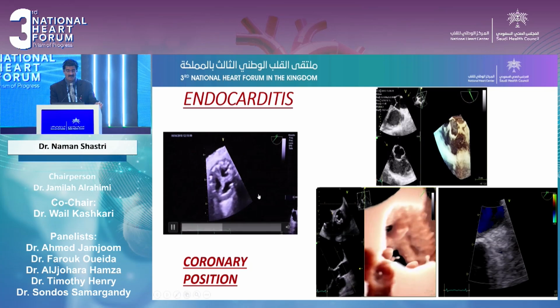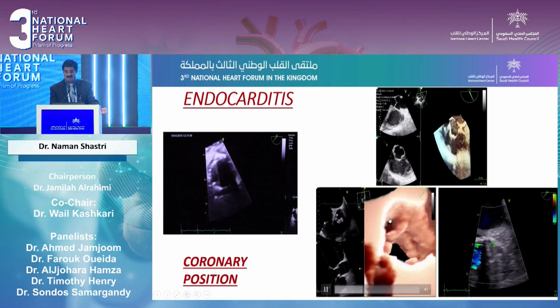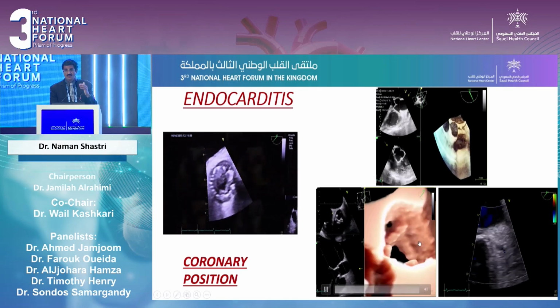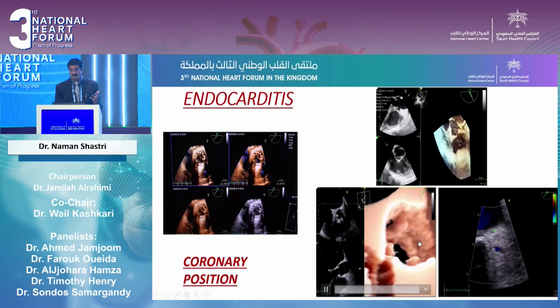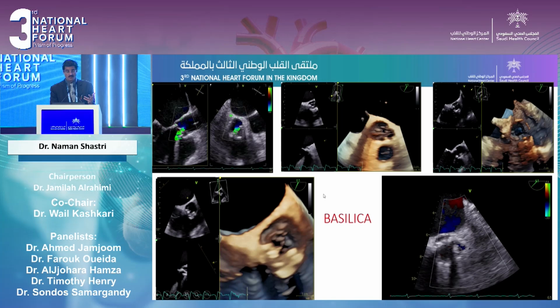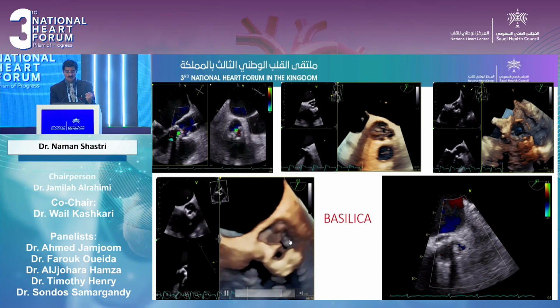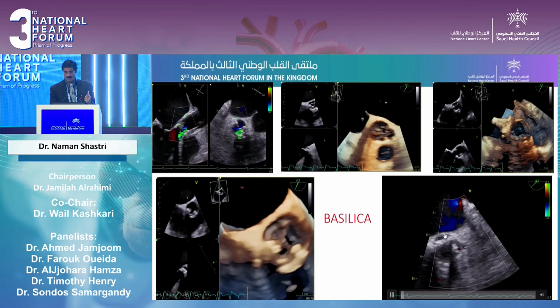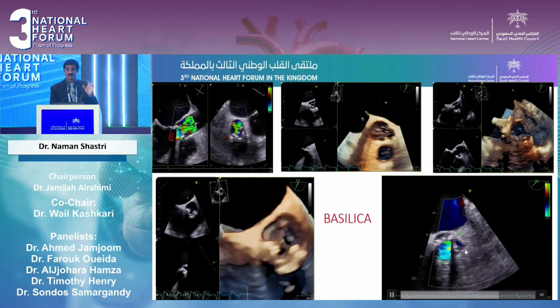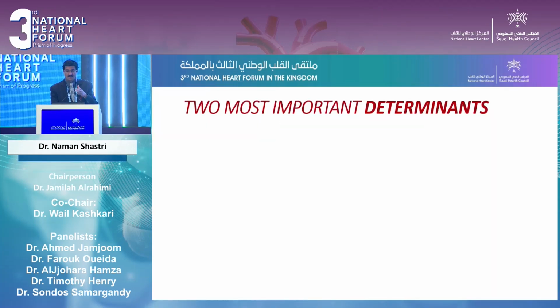Along with that, the endocarditis: did the patient previously have any vegetations or not? And you can see in the 3D TE, this is the orifice of the left coronary artery and this is a bioprosthetic aortic valve. Like the previous speaker, Dr. Hamid, said very nicely about the impact of the coronary artery positions, how far it is from the bioprosthetic aortic valve plays a very important role. Otherwise, as he said, we have done many BASILICA procedures, which he has explained. We just rupture this part of the coronary cusp by inflating the balloon, and we see how well the coronary artery flows. So the pre-operative assessment of coronary artery flow also plays a very important role, and the distance from the aorta to the coronary artery is also very important.